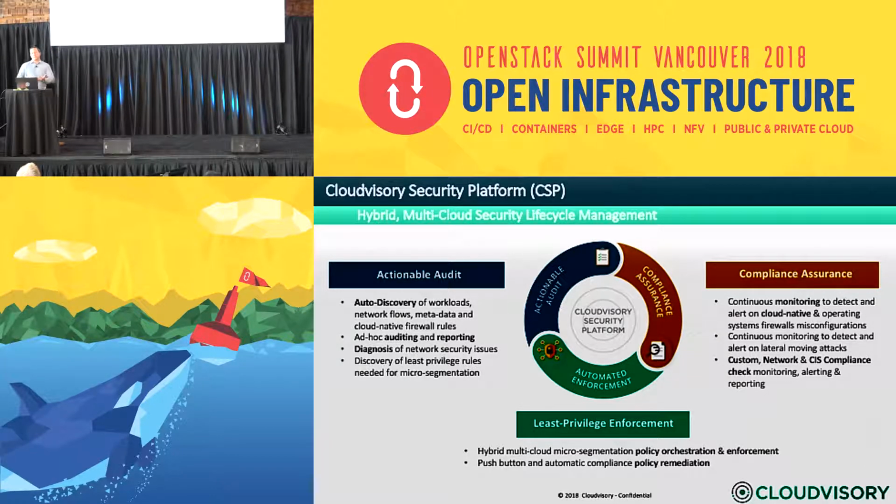So what we bring to the table is the notion of actionable audit. We provide the ability to go out and continuously discover all your cloud resources in an agentless manner, including all the metadata information about those resources, and the network flows between those resources. You'll see the dependencies and interrelationships between those resources, and that gives you a great deal of insight. As well, you can then do ad hoc queries to diagnose potential security issues within the environment, and understand whether or not least privilege models are actually being used and employed correctly.